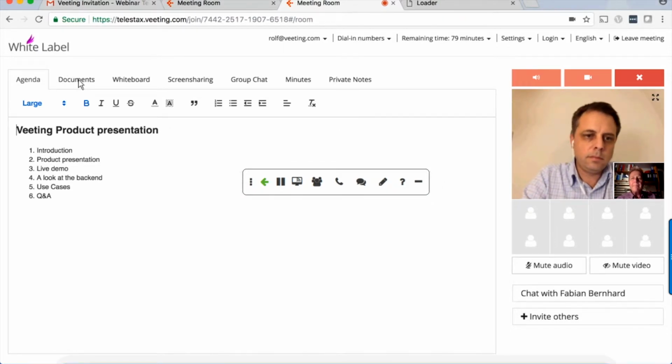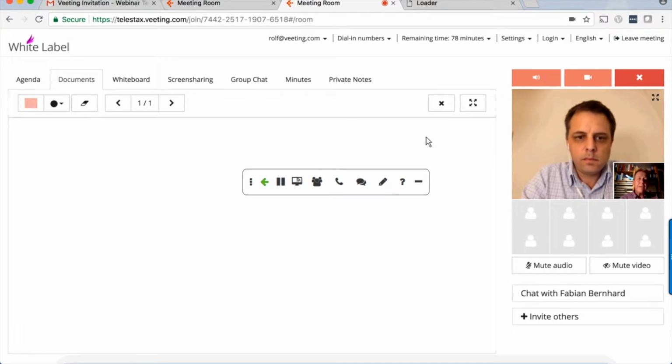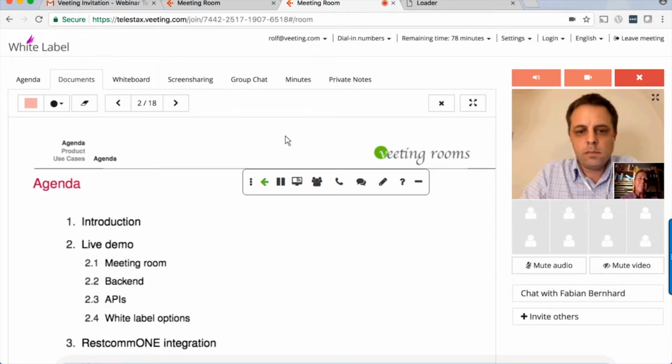Then we have another tab, the documents. Documents, you can upload during the meeting or before the meeting so that the participants have access to this information, to this document. They can download it or they can open it and study it and read it. So for example, I just click on this one to open it, and now this document is loaded in the meeting room, and I can mark information here. Everybody sees this when I make some markups here.